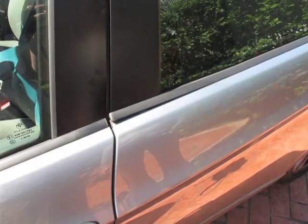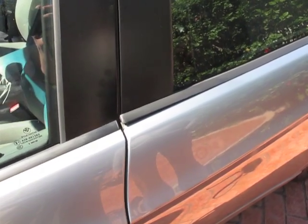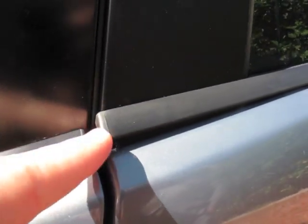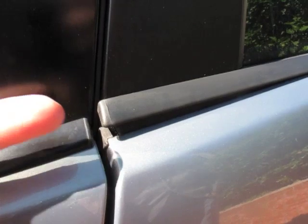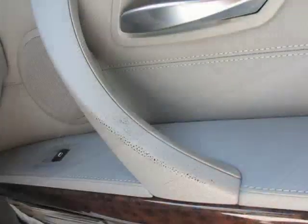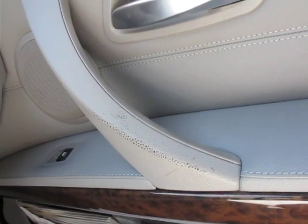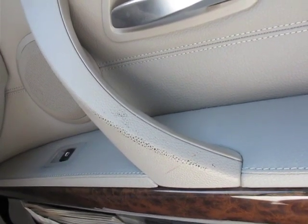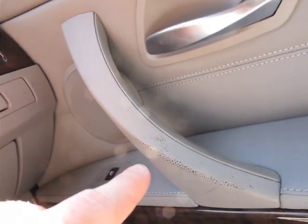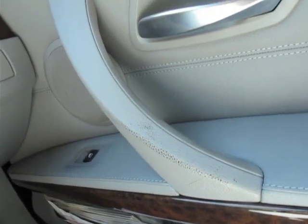The rubber lining at the door sills is another issue. While it's not cracking, it's coming apart. Let me show you. You can see here, you can lift it right off. It doesn't stay in place, so I'm not sure how much longer it's going to stay there. See the door handles, the plastic texture on that is very poor, and after regular use you'll see that it peels right off and reveals the darker plastic underneath. I don't know what they did, but it's just cheap.